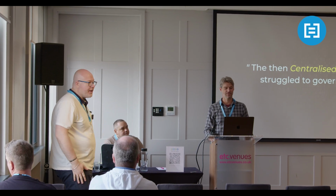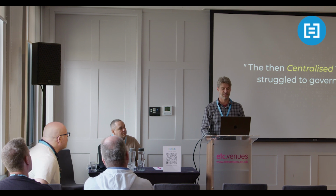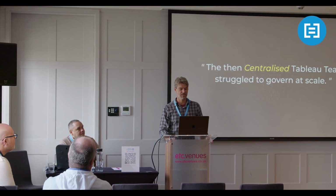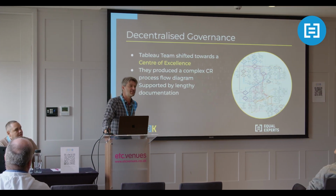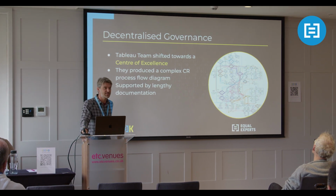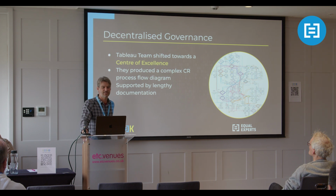Yeah. So it was a centralized Tableau team, but they were struggling at governance scale. We saw a dip in quality of Tableau assets. So their solution was to decentralize governance, and they came up with this center of excellence. And to support that center of excellence, they came up with quite a complex change request flow diagram, which was backed by loads of documentation on how to go about managing and releasing and maintaining your Tableau assets.